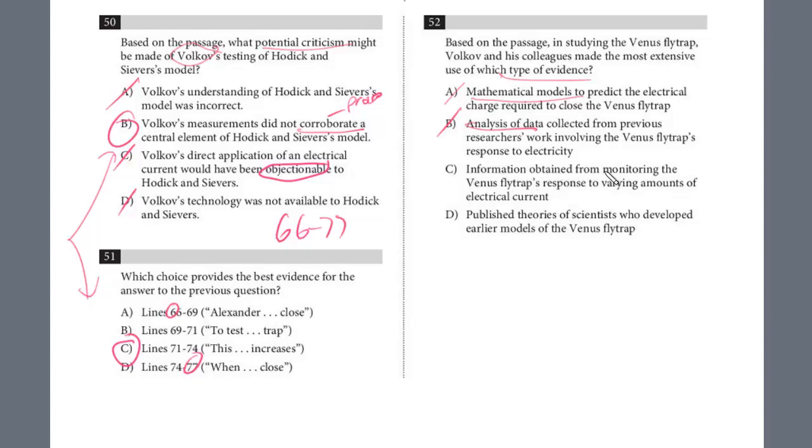Information obtained from monitoring the Venus flytrap's response to varying amounts of electrical current. This looks good, right? They directly tested the flytrap and they applied the current even though they didn't touch, for monitoring the response. Published theories of scientists who developed earlier models, again, no. So the answer is C, and that concludes test 8.